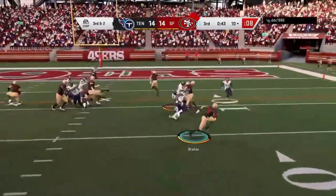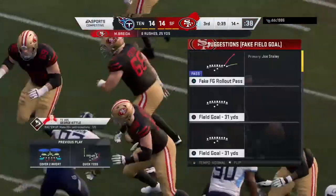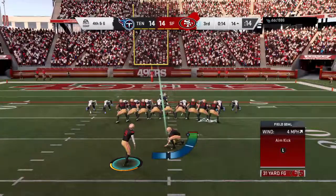They run again with Breida. And they'll go backwards here, losing yardage to the 14. That winds up being a 4-yard loss and leads to fourth down.